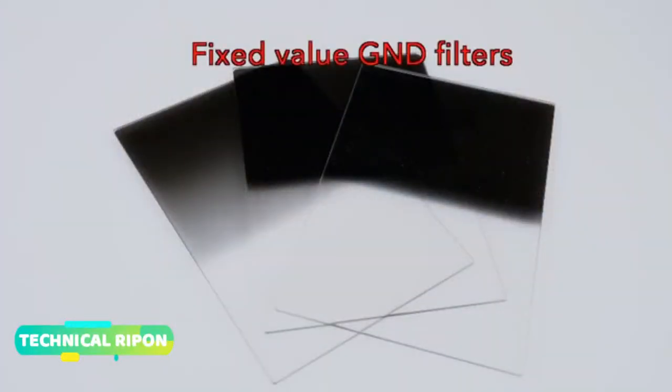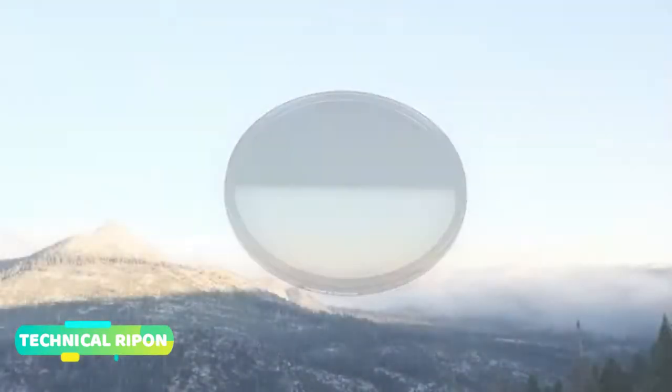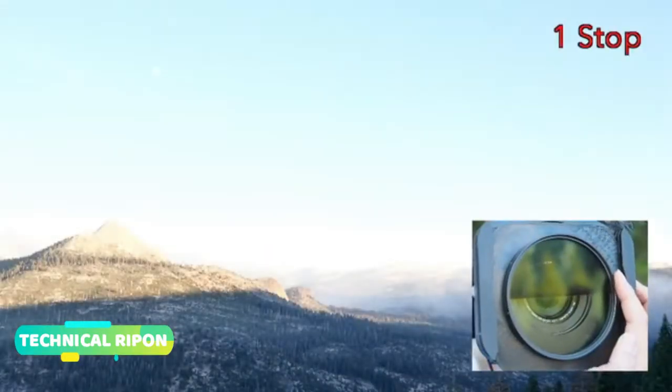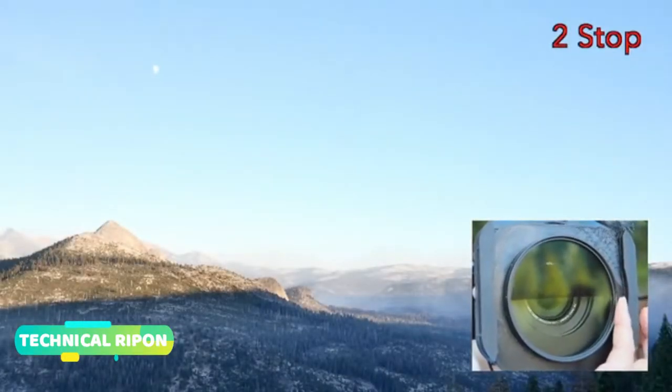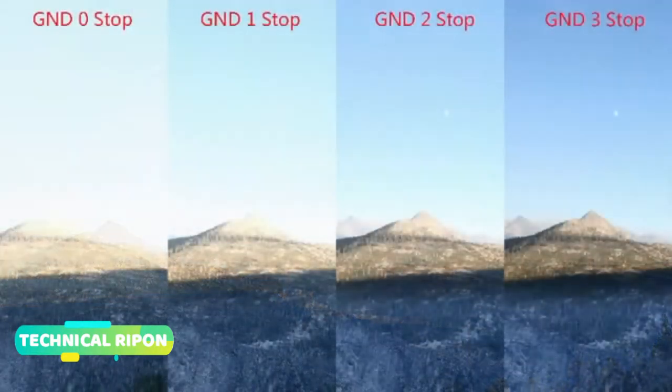Graduated neutral density filters have fixed values of how much light they can stop. They typically only come in single stop values, with no fractional values in between stops. With a Power GXND filter, all you need to do is to rotate the filter until you get the desired result. It is as simple as that.